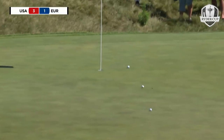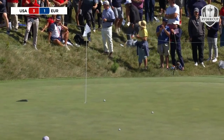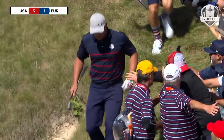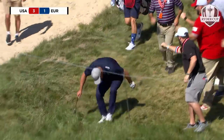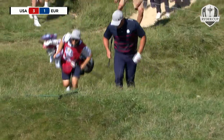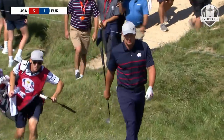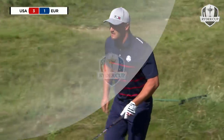I promise I'll keep my mouth shut next time. No, I think that was just an amazing shot. I mean, it's an unusual player, and he's in those positions more often because of his driving. When you hit it that hard, you don't have to have the club face offline much to hit it way offline.